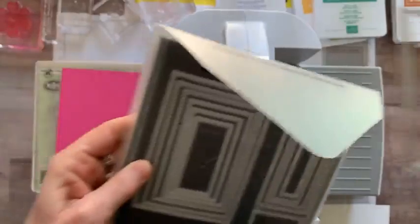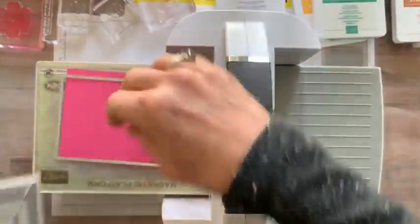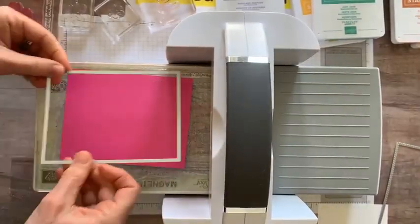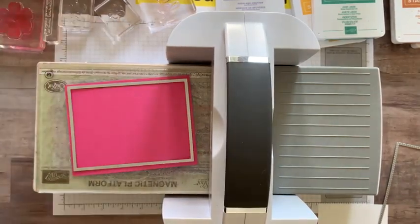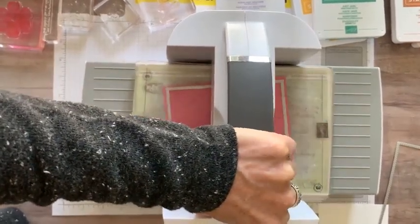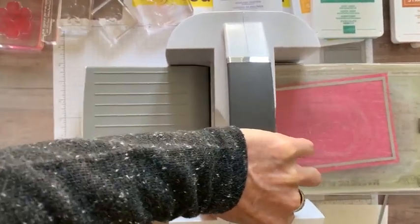Okay, so we are using the two largest ones though. The very largest is going to go on our Magenta, and then the second largest is going to go on the Whisper White. Okay, so this will probably make everything shake, so bear with me or turn your heads away. These big dies like this tend to take a lot to get. There we go. All right, that wasn't quite as bad as I thought it was going to be.